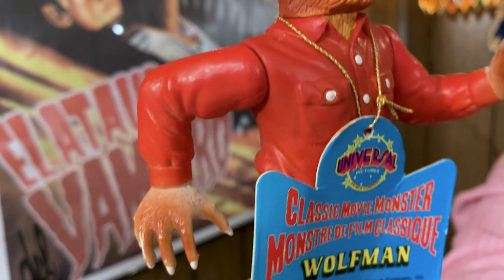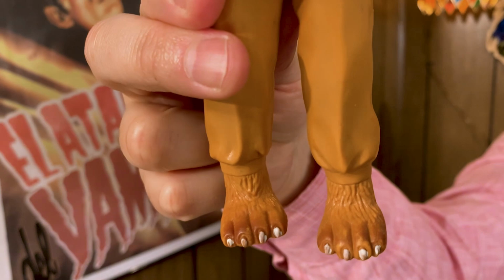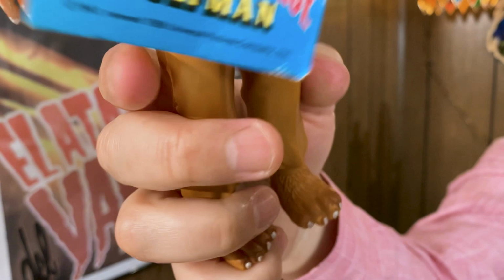He's got really big hands. They all have big hands. Big, groping monster hands. And here's his feet. He has wolfy-looking feet. Now, he's not standing on his tiptoes. That's really, I mean, yes, that was in the movie, but as far as doing that with toys, that's more of a modern thing, you know, with the hyper-detailed modern toys.